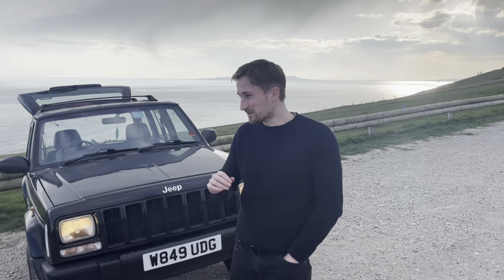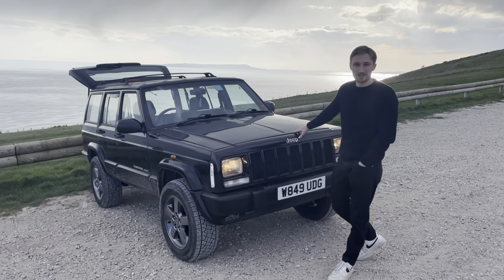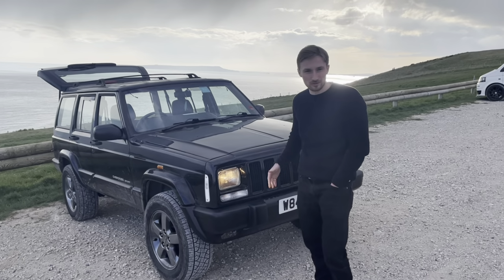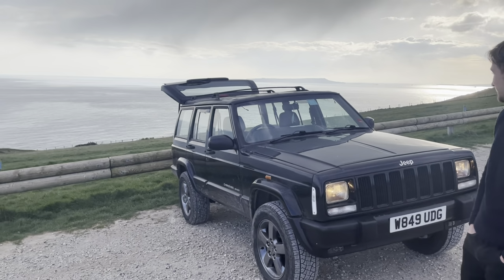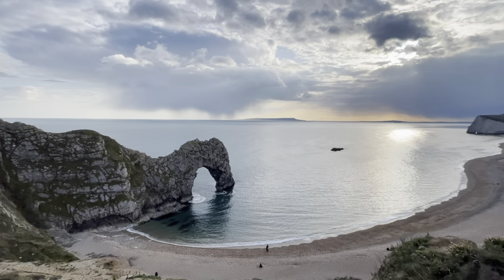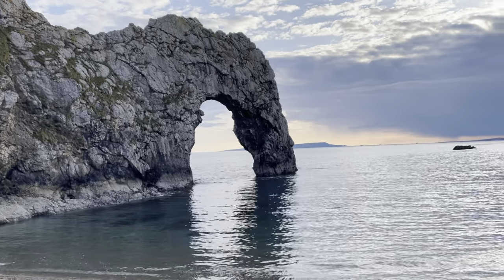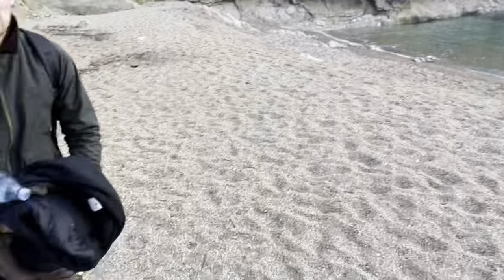Here we are at Durdle Door, finally made it. The Jeep didn't put a foot wrong. 100 miles with no real test drive before we came down here, and so we are going to get our food, take it down to the beach, and look at the view. That is not half bad for England either. This is it, the infamous Durdle Door. We're going to pick a spot, got a tripod, and cook some dinner.